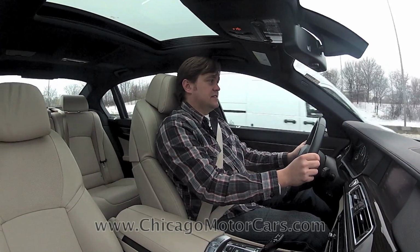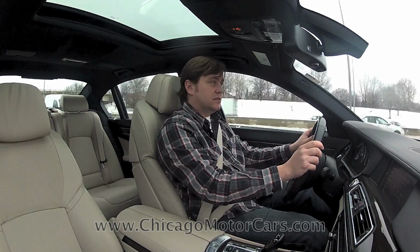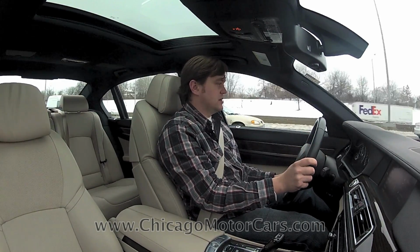I mean, that is not a disappointing sound by any means, and the brakes feel awesome. The car just tracks perfectly straight. These 21-inch wheels don't change anything. They really don't.